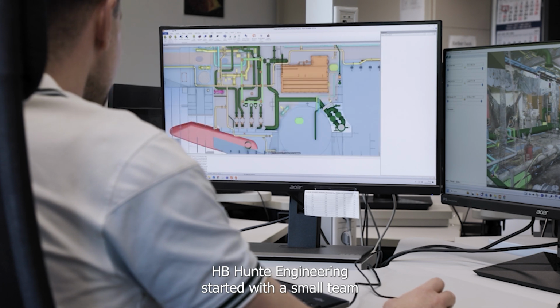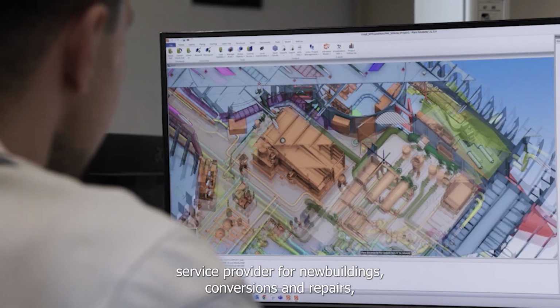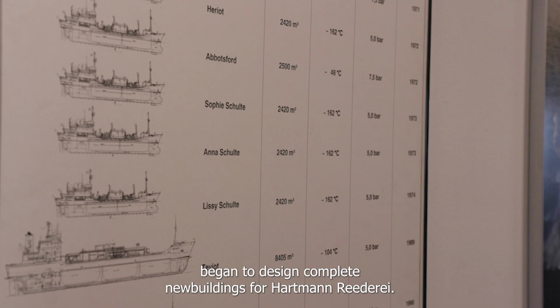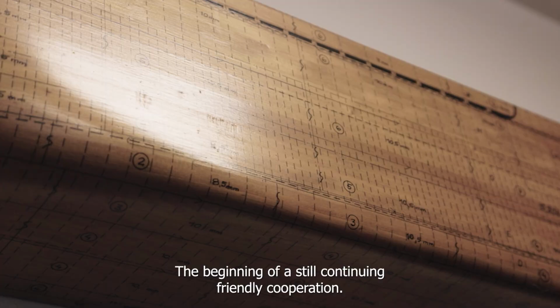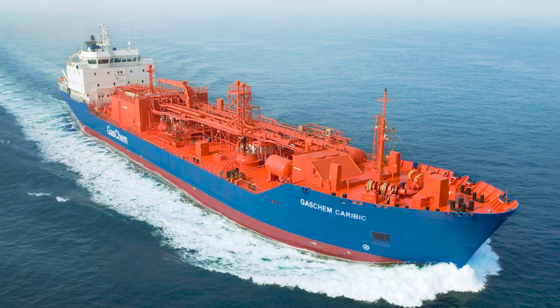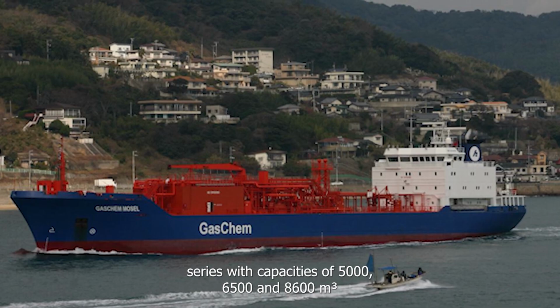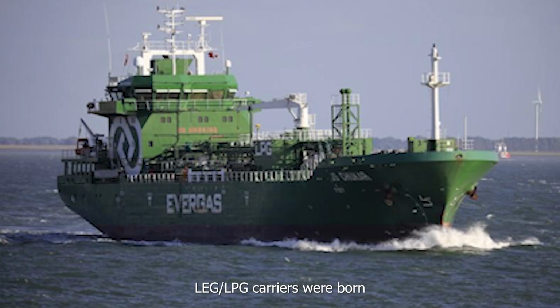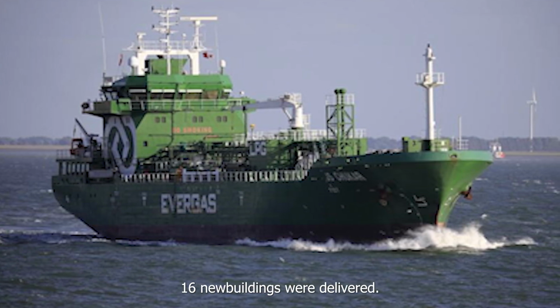HB Hunte Engineering started with a small team as a naval design and engineering service provider for new buildings, conversions, and repairs, acting mainly for clients in Germany and the Netherlands. In 2002, HB Hunte began to design complete new buildings for Hartmann Reederei, the beginning of a still continuing friendly cooperation. Three conventional but already very efficient ship series with capacities of 5,000, 6,500, and 8,600 cubic meters LEG LPG carriers were born. From 2002 to 2013, in total, 16 new buildings were delivered.